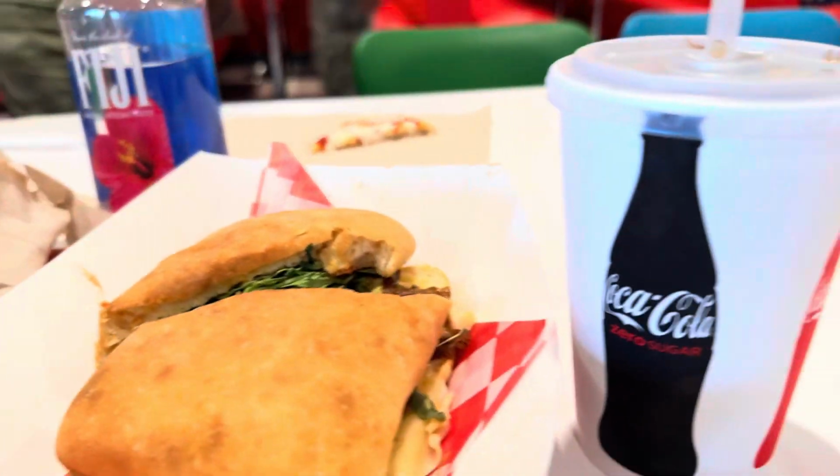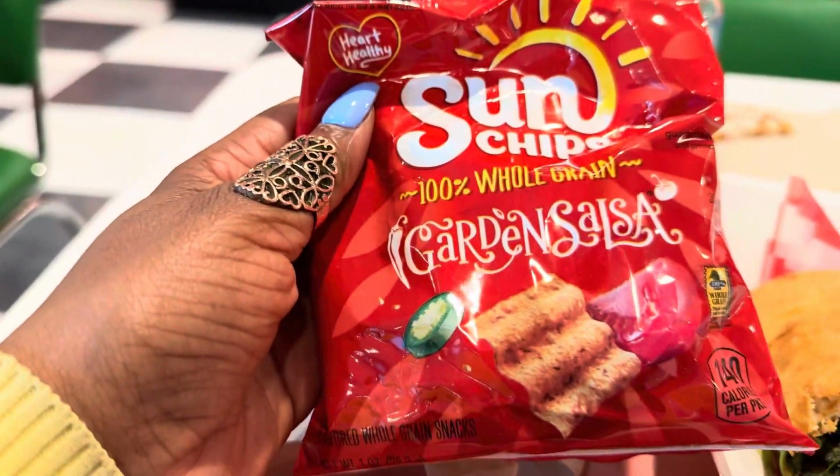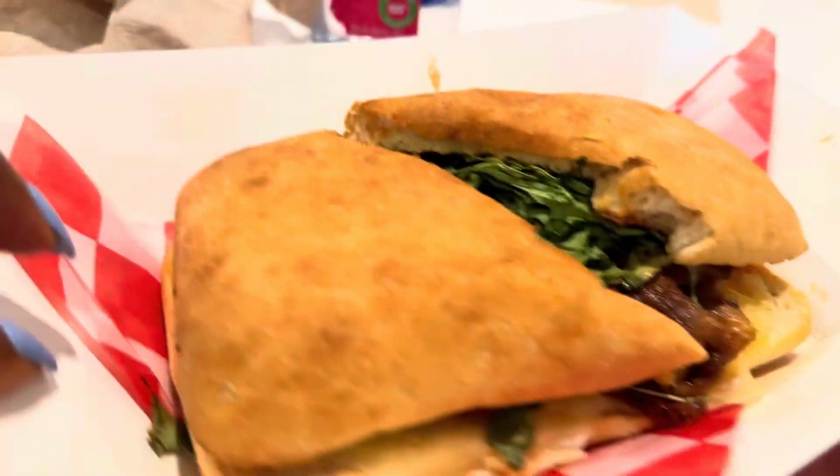So from the restaurant, I decided to get the brisket sandwich, and you can make it a meal for $5 more, and that comes with a fountain drink and chips of your choice. So take a look. So here is the Dr Pepper. I decided on these chips, and here is a look at that brisket sandwich.